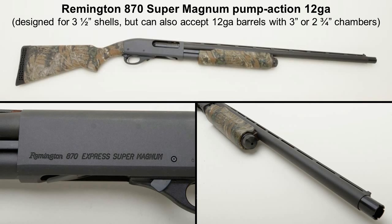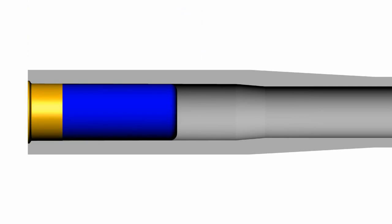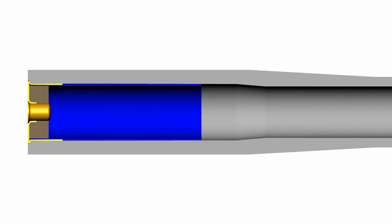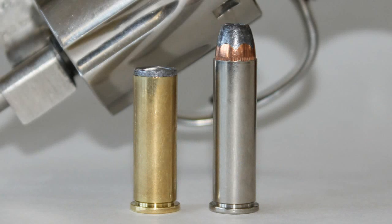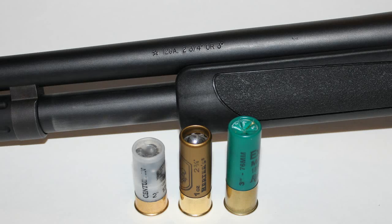On the other hand, as you may have already known or guessed, a shell that's shorter than the chamber is not a problem because the payload still has a clear path. Like many common revolver cartridges, standard shot shells have little to no taper and headspace on the rims. So, just as a .357 Magnum revolver can also chamber and fire shorter .38 Special cartridges, a shotgun with a 3-inch long chamber can also safely fire 2 3/4-inch and shorter shells.